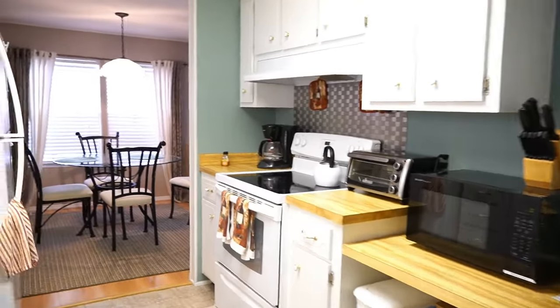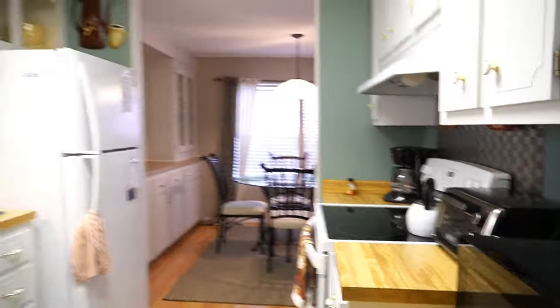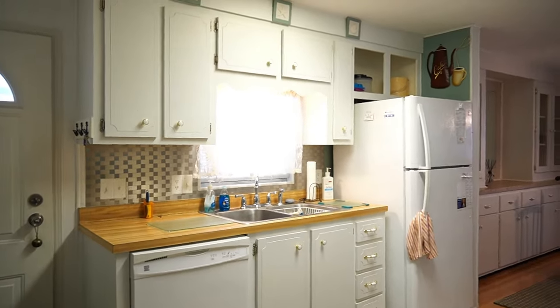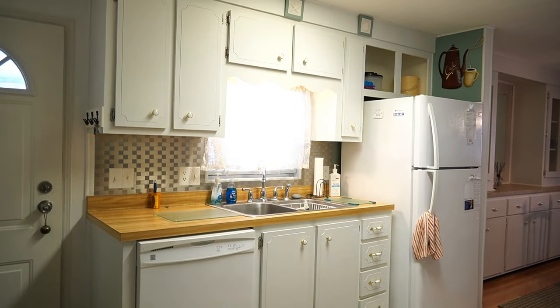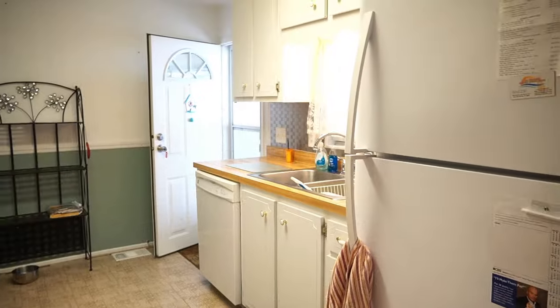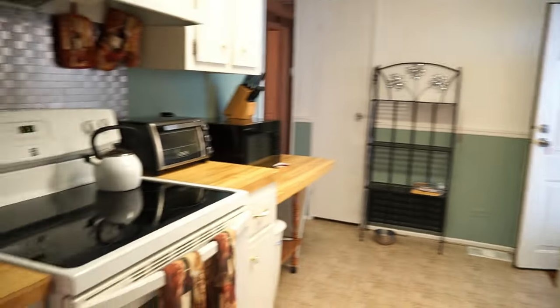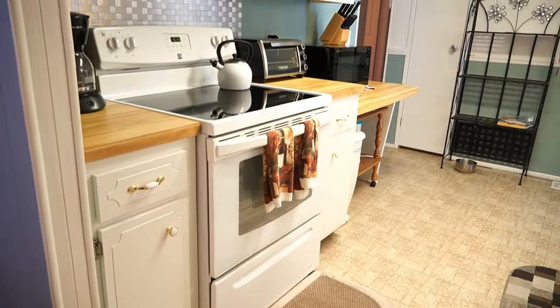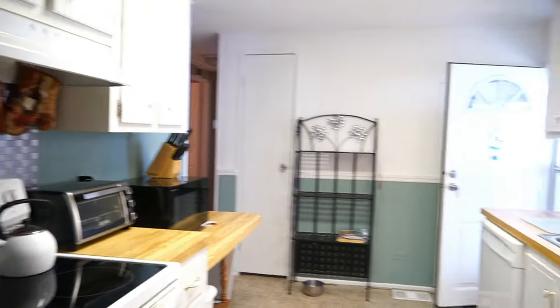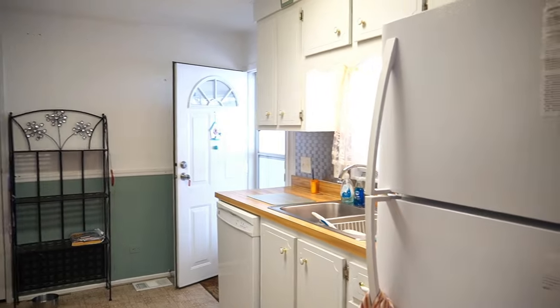All right, I came in through the side door. You come in, this is your kitchen. This home is a two bedroom, two bath. It's listed for $59,900. Lot rent is only $815 a month. That includes lawn care and trash. This home is a turnkey home. It's coming just as you see it.